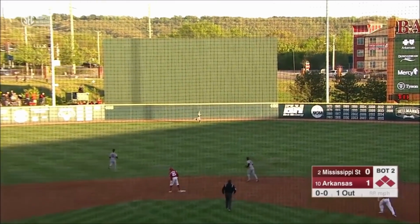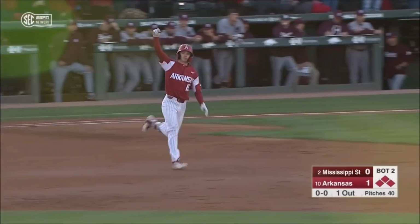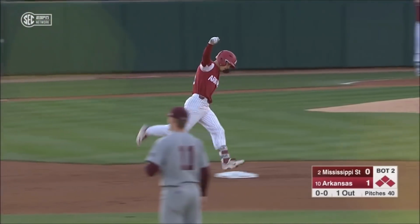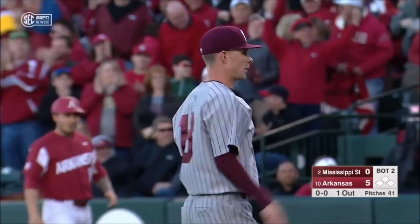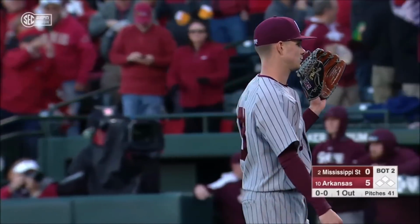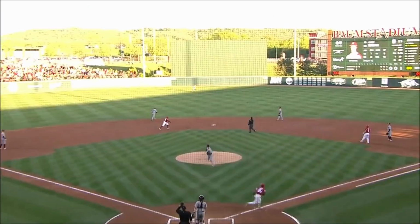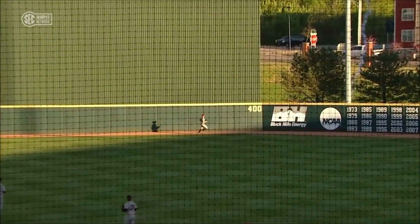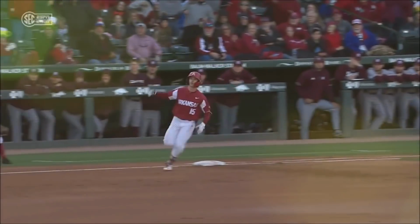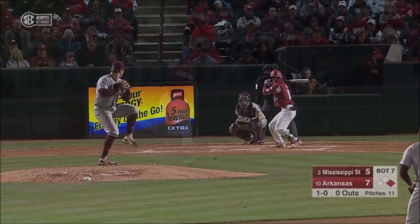Crushes one to center. Mangum turning and running. Goodbye. 4 will score on that grand slam from Casey Martin. Boy, you knew he hit it well right off the bat. The wind just gave it that little something extra. Martin knew he got it. You could see the reaction by Mangum. Right about there, he's like, uh-oh, that one's out. Casey knew it. 8th home run of the season for Martin.